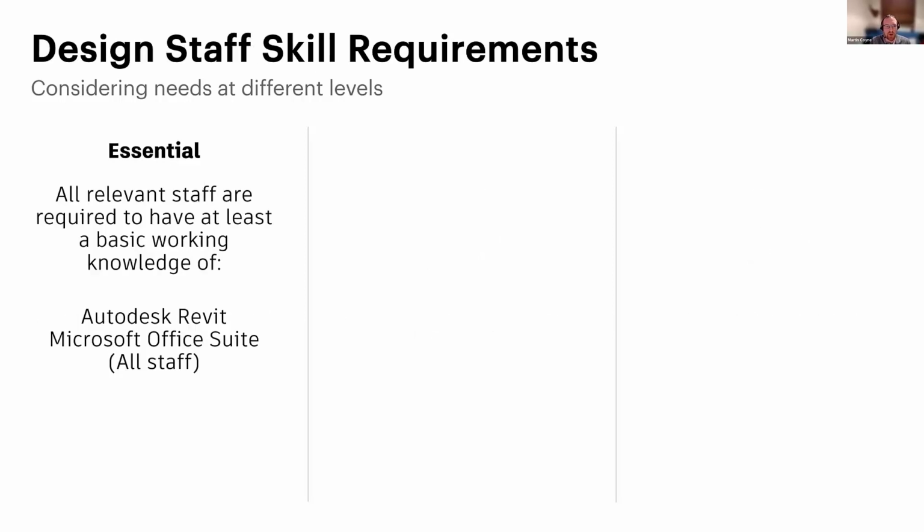So from there, again, we broke it down a bit further. This is looking specifically at design staff, but we looked at it for different roles in the office. But in order to target training to have the most effect, we broke it down. So what are the most essential skills? And we realized one of those had to be Revit. We need to make sure all our design staff know how to use Revit and how to get the most out of it, alongside more common tools like Microsoft Office Suite. For us, it was on that level.